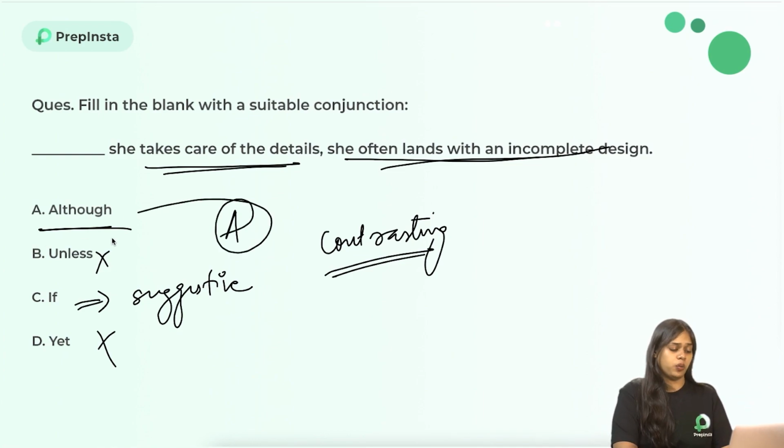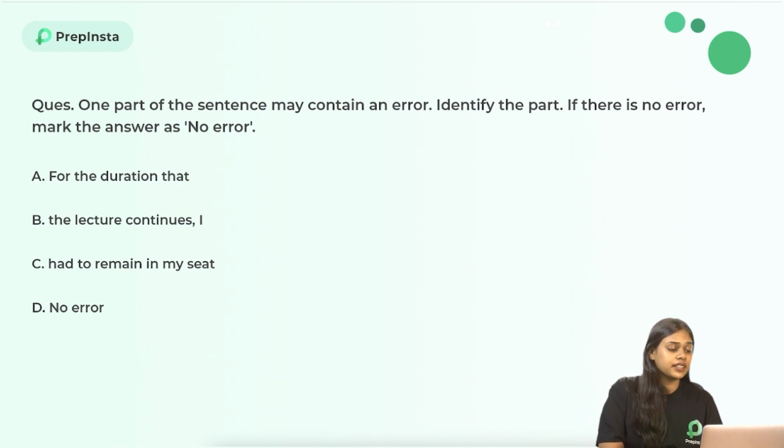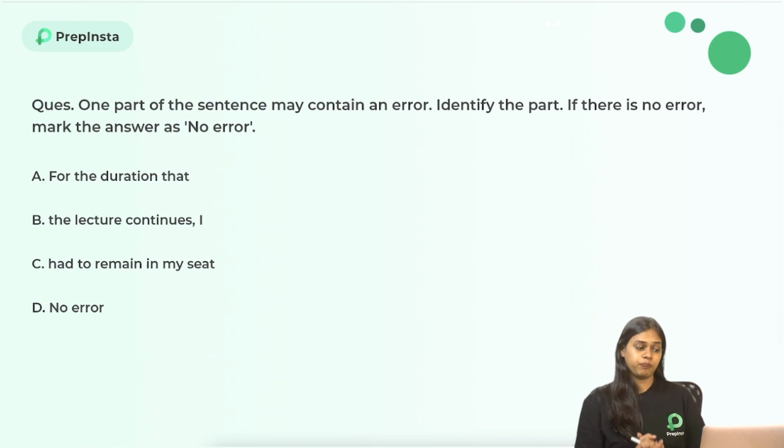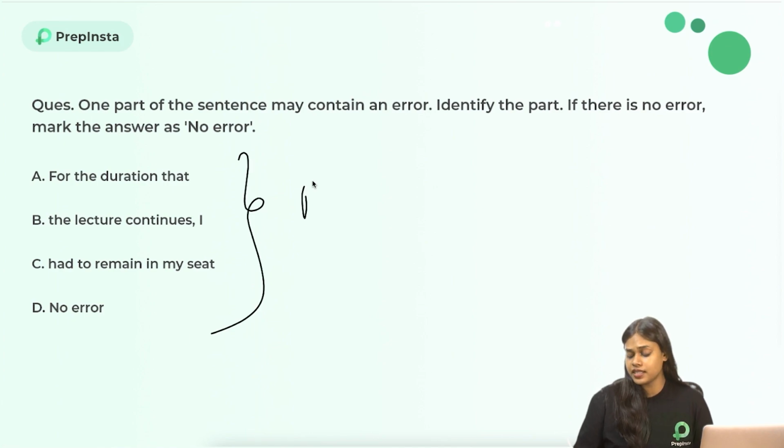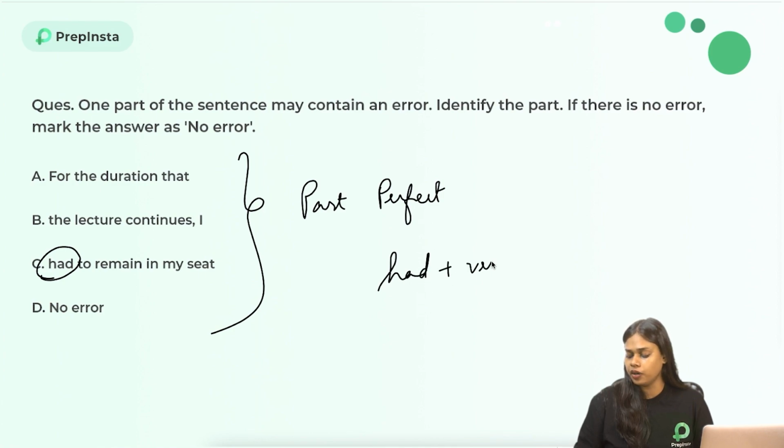Alright, let's move forward. One part of the sentence may contain an error. Identify the part. If there is no error, mark the answer as no error. For the duration that the lecture continues, I had to remain in my seat. No error. So over here we see that the structure of the given sentence is in past perfect tense. And how do you know that? Because we have the verb had over here, and anything that has had plus the verb, we know that this is a past perfect form.